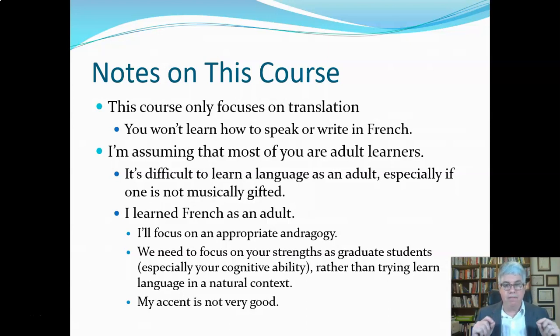So what I'm going to do is focus on an appropriate andragogy. Now, what's an andragogy? Pedagogy is how you teach children, and andragogy is how adults learn. So I'm going to focus on your strengths as graduate students, which is, namely, your cognitive ability. You are probably pretty smart if you are taking this course. So we're going to be working on learning French with your frontal cortex, not necessarily Broca's region, which is where we usually learn languages. But you're gifted academically. You're gifted with a lot of cognitive ability, and that's what we're going to build upon.